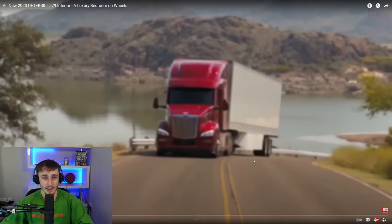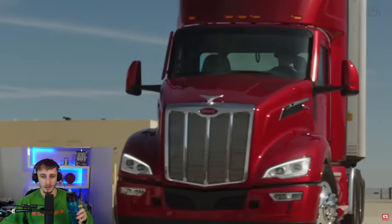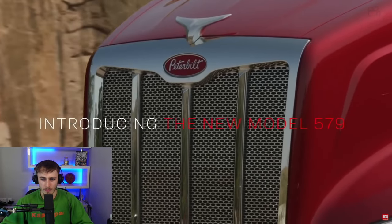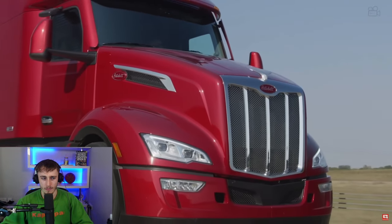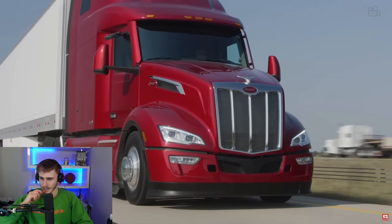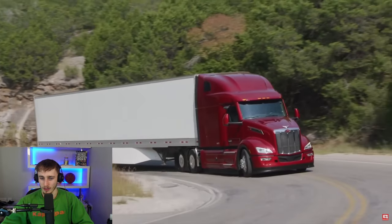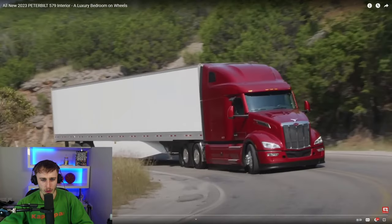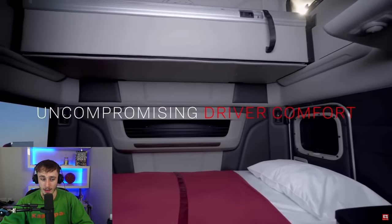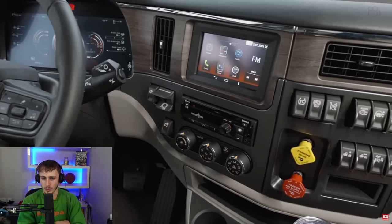Let's check this out and see how luxury this truck really is. I mean, it's goddamn shiny. This is an advert. Look how low its rims are as well. Are all trucks this low? It's so low. Oh damn, it does look bougie as hell.